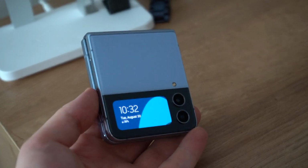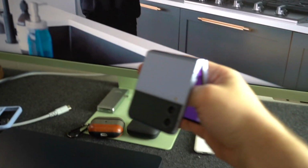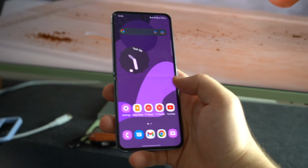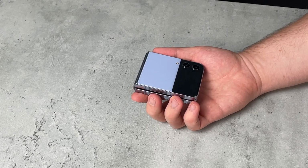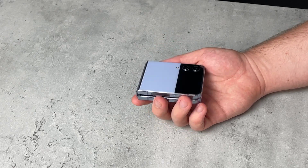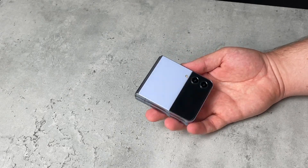So from a more refined, squared-out design, a matte finish from top to bottom, larger sensors for better camera quality, as well as a larger battery for better usage, this lasts me throughout the entire day now. This is great. Keep it up, Samsung.